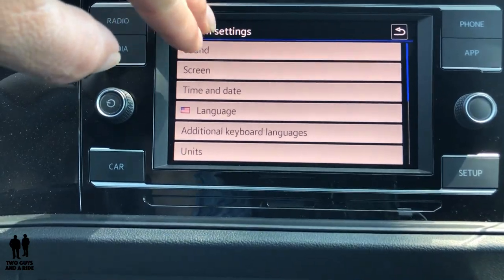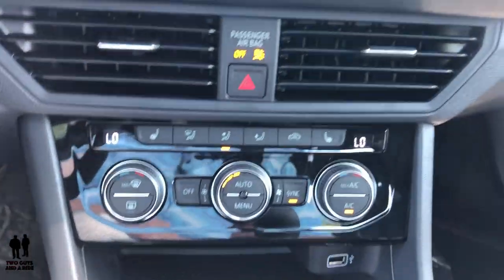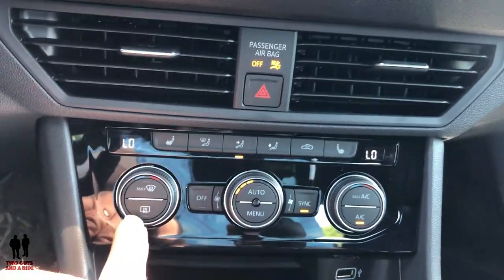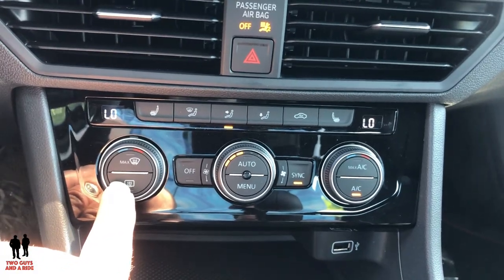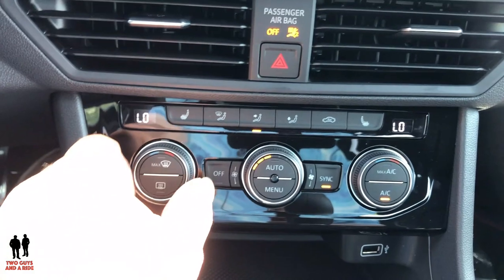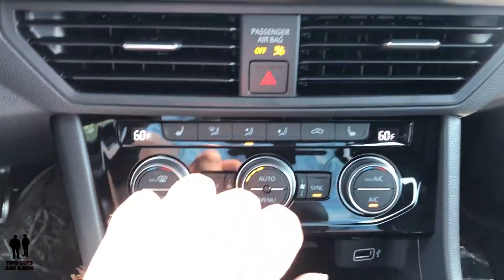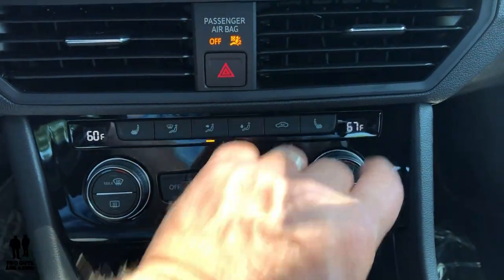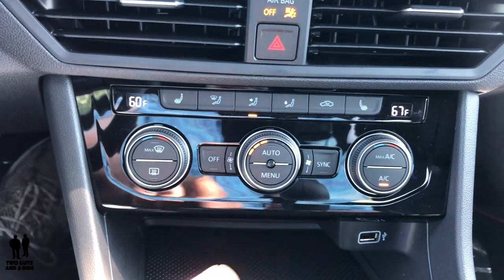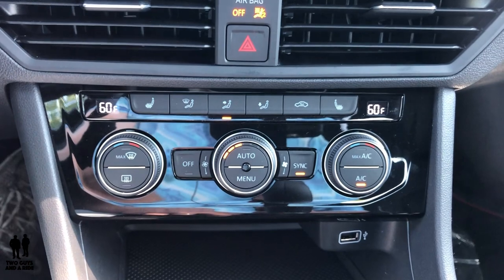Okay, and then the last one is setup. This is where you go to your sound settings, your screen settings, time and day, that kind of stuff. Moving on down here, of course, you got your air vents, you got your hazards right here, and then down here you have dual climate control systems. If you want to adjust the driver's side and passenger side at the same time, it's just a rotary knob, and then the passenger, of course, can just change theirs. You can see the numbers are different there. And then if you want to sync it, you just press the sync button right here, and they both go back to the same temperature.